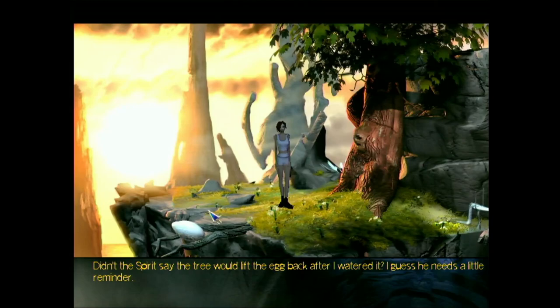Didn't the spirit say the tree would lift the egg back after I watered it? I guess he needs a little reminder.